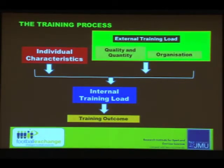How am I going to deliver that work? And there is a belief that if you get that right, the training outcomes are positive. But actually, this slide shows that the real thing you should be interested in is the individual characteristics that modify that external training load, because not everybody will be able to deal with the same training stress. So even though this stays the same for everyone, it's this internal training load, determined by an individual response to the external work, that's crucial.